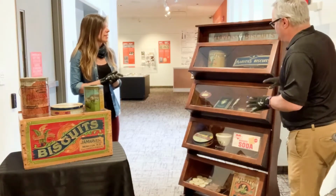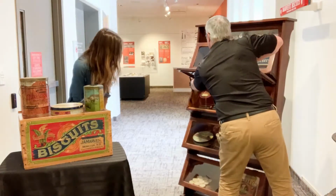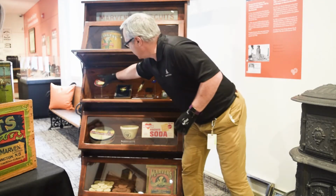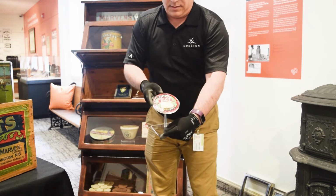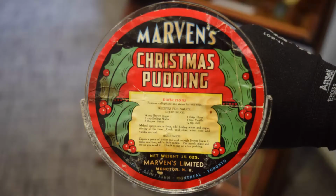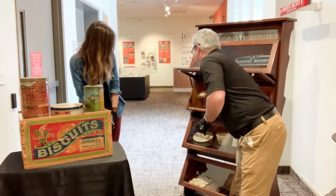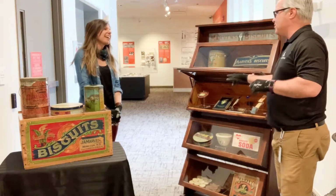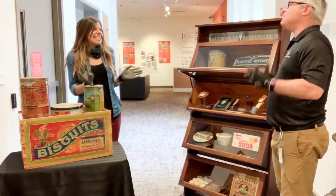So people will remember things like, and we'll actually pop this open, so it's still completely functional, cookbooks, pens, and things like that. But this label here is actually a Christmas pudding label. So we don't have the pudding package, but they had seasonal things that became traditions. People remembered the daily things like the graham crackers in the package that were a mainstay. But during Christmas, we're getting our Marven's Christmas pudding. It became tradition.